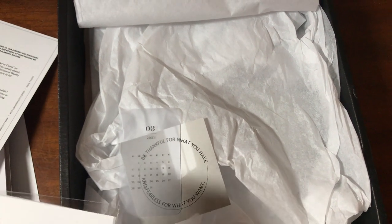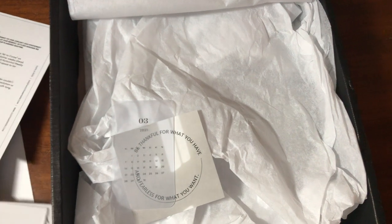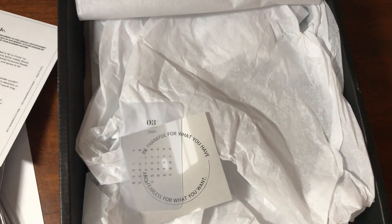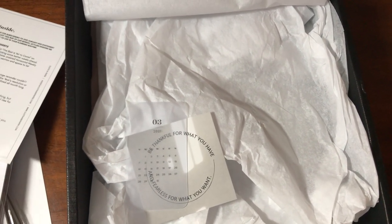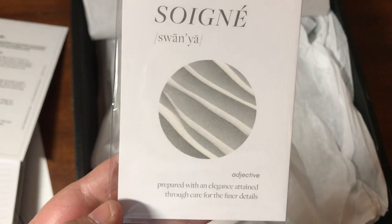And then you have this journaling card and this one. So very cute. And that's just the tissue paper.